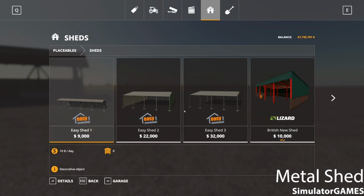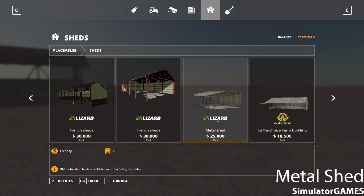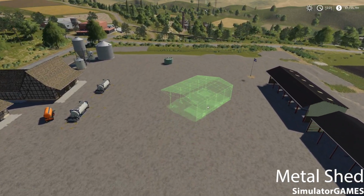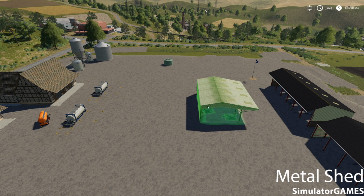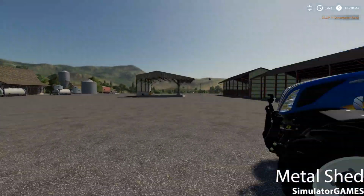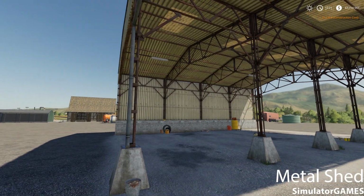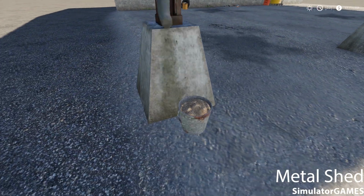So once again, we're back into our sheds category. And we have the Metal Shed, $25,000 to buy. 4 meters between the pillars. Now, I like how the mod author has told us how wide the maximum thing is that we can bring in here. And this is a really nice looking old school shed. We've got, it's supposed to be sand or something.